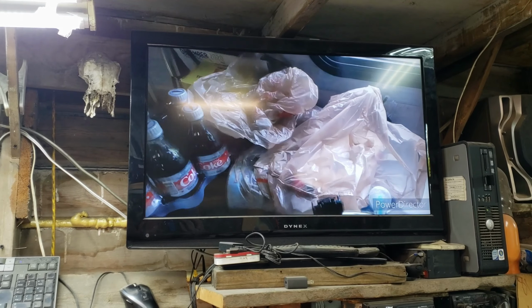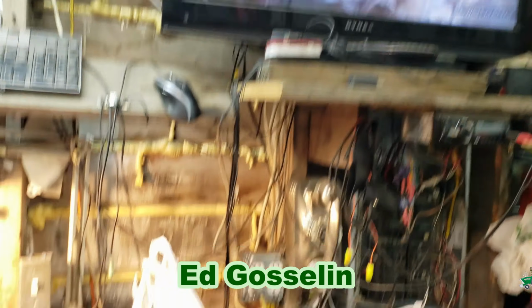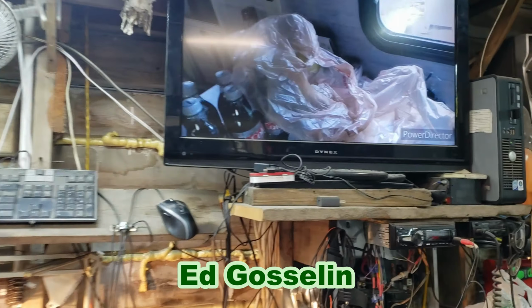I'm still messing the house. But honestly, you see these things? Yeah. Plastic grocery bags. Those things are outlawed. You know, they get reused so many different ways. But they outlawed those things.